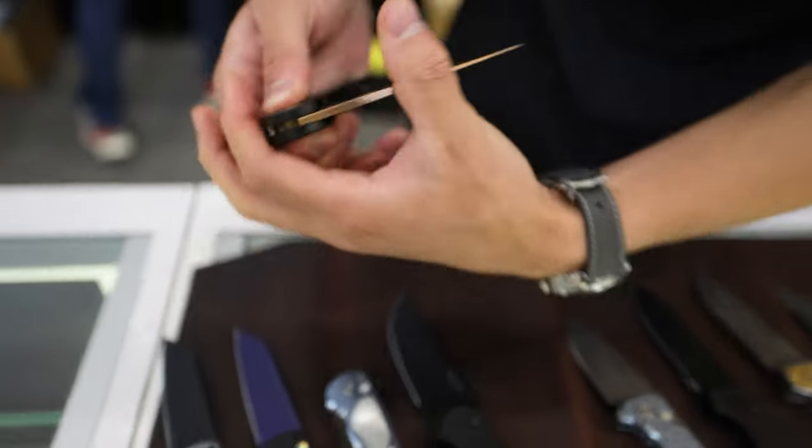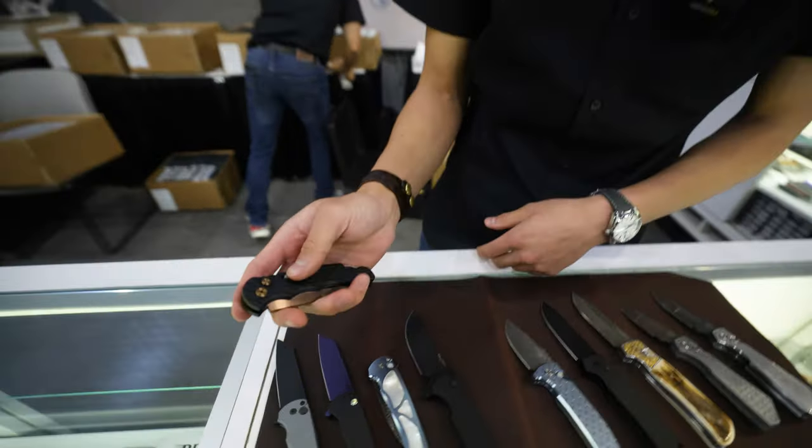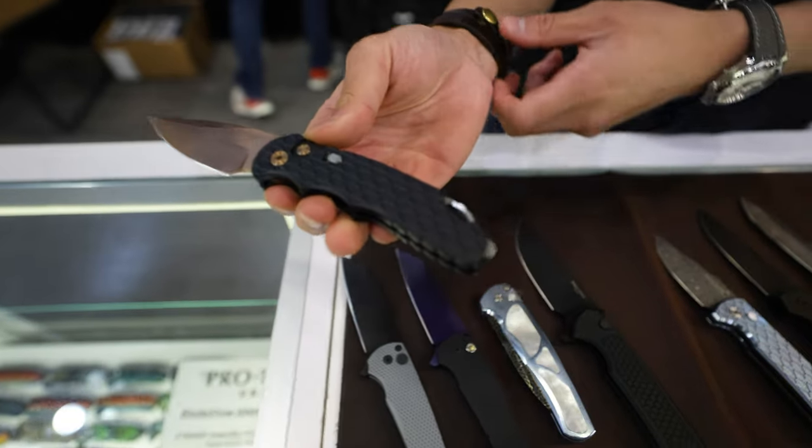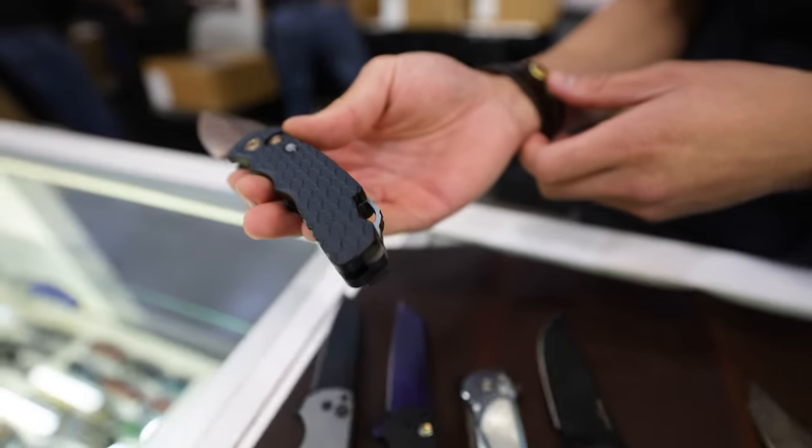And then a few things about the TR5 that make it really a fan favorite. That secondary lock so that it doesn't open in your pocket. And then the glass breaker as well. Oh, let me get a close up on that. There we go. Perfect.